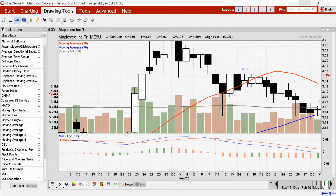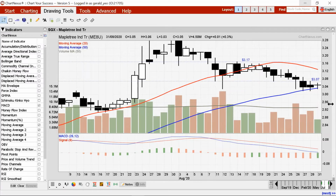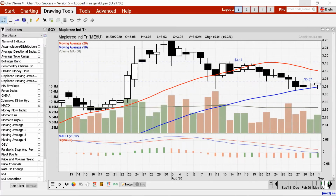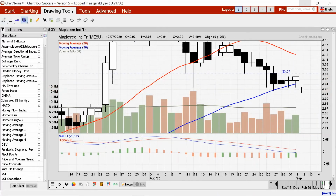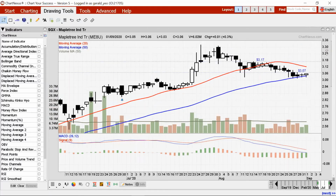Which means your entry price will have to be, so the high is 306, you'd have to be looking at 307. There must be a price that last done 307. That will be the confirmation. Today, in fact, it tried, but it didn't hit the entry price. You can see it has been testing the 50 MA support multiple times since last week, but in any case, support is holding. Just wait for 307 as your entry price. So this is Mapletree Industrial.